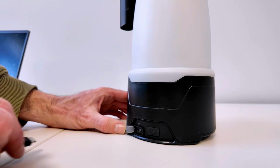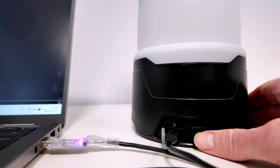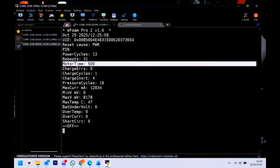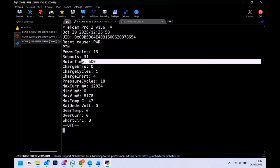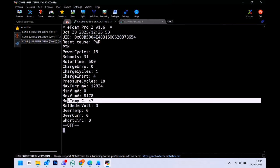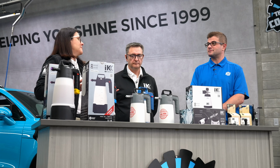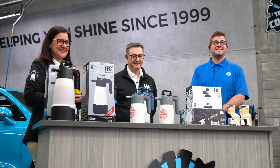We developed software that can be used with an external cable connected to a computer. This program will allow us as manufacturers, but also some distributors, to check any unit that comes in for check-in and get information about the unit. So we can know how many times it was used, in what conditions, how long it was running, and if there was an overheating or over-electrical effect on the compressor. So we can get more information than before, and that is part of the upgrade too. I can't believe it. Yeah, we have diagnostics. Diagnostics on a detailing sprayer.